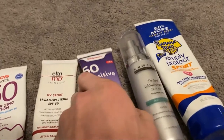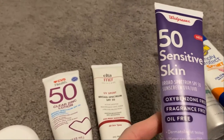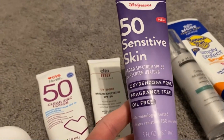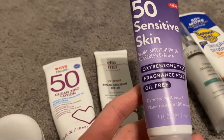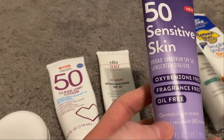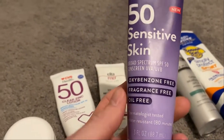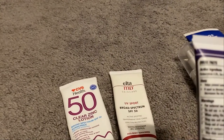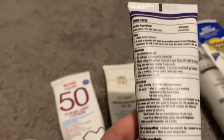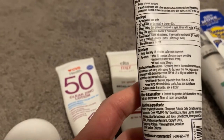Over here, I've got the Walgreens version, similar to the CVS version. These are kind of dupes for each other. It is the Walgreens Sensitive Skin Broad Spectrum SPF 50. It is also fragrance-free, and this one claims to be oil-free, but the ingredients lists are literally the exact same. They do have castor oil, both of them. They're water resistant for 80 minutes, and this one, just like the CVS, has zinc oxide and octocrylene as the active ingredients. These sunscreens also do have aloe vera, which is going to be nice on the skin.